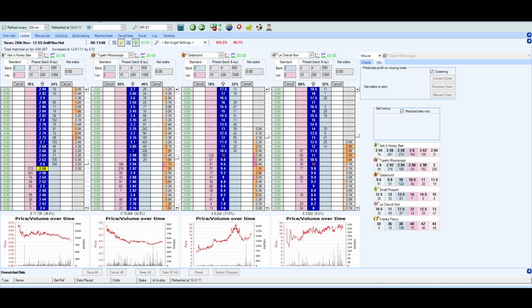13 minutes 45 seconds till the off, so time to maneuver. Just going to have a quick reorder just in case anything is substantially drifting or coming in. So this is approaching freeze. In fact, I'm preempting it again.